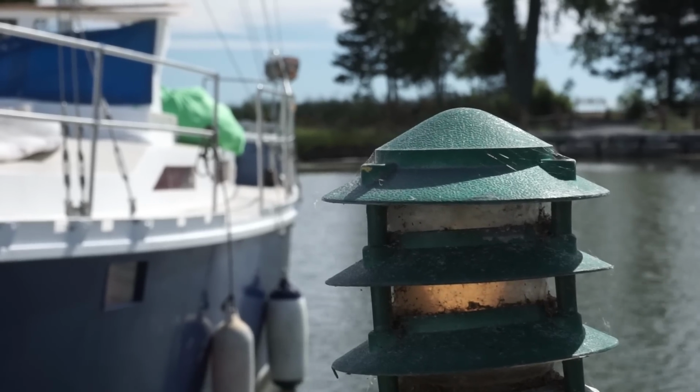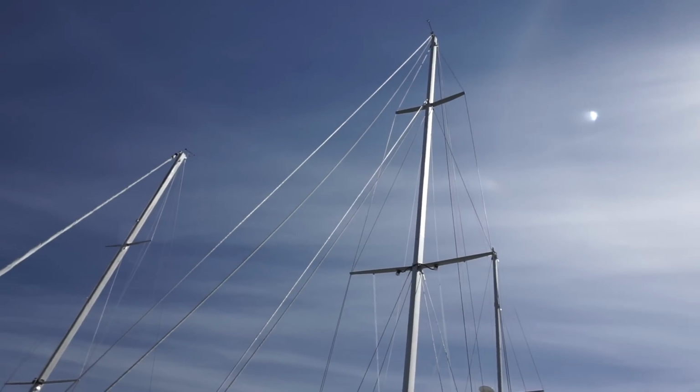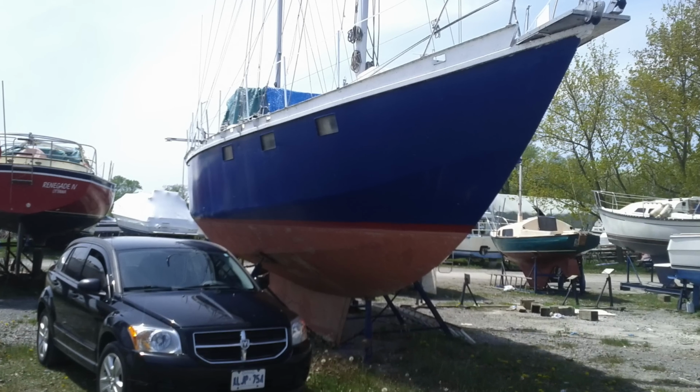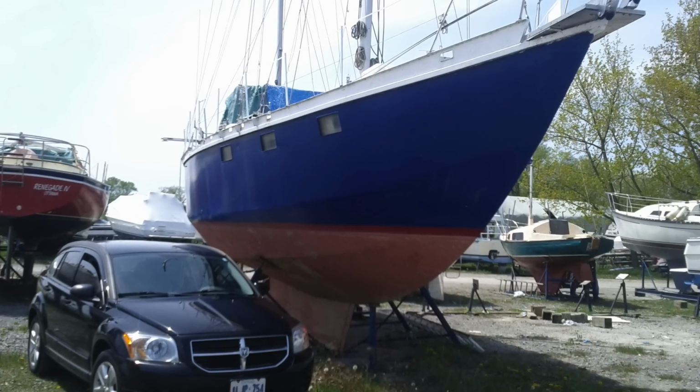We knew we wouldn't be sailing for the first few years because of the sheer amount of work that we had to do. It was up on the hard, and we could see that she was starting to rust. She was probably within maybe 3 or 4 years of ending up on the scrap heap.